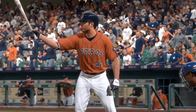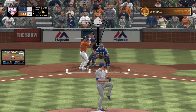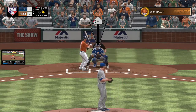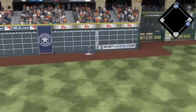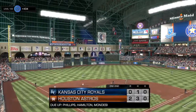So stepping in, Adam Frazier trying to keep things going now with a runner at first following the RBI single. And that misses, ball 1. There's a swing and he sends a ball high in the air into left field. Gordon retreats to the track and he'll put this one away.